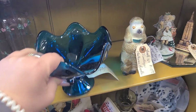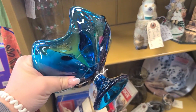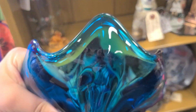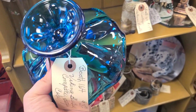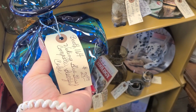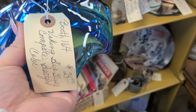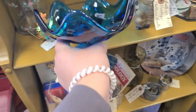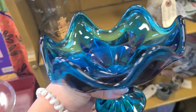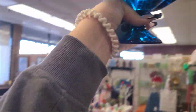Okay, so the first thing we have is a Viking 6-petal compote. It's really pretty, in the blue ink color. Viking blue glass compote, $29. That's not too bad. It is a small one though, and it's got the ruffled edge on it, see? It's a good blue.